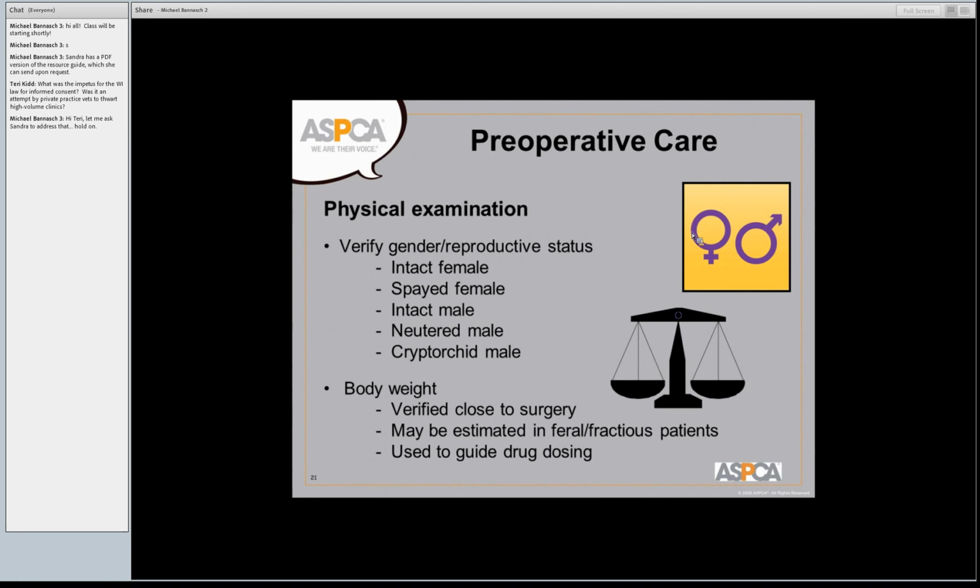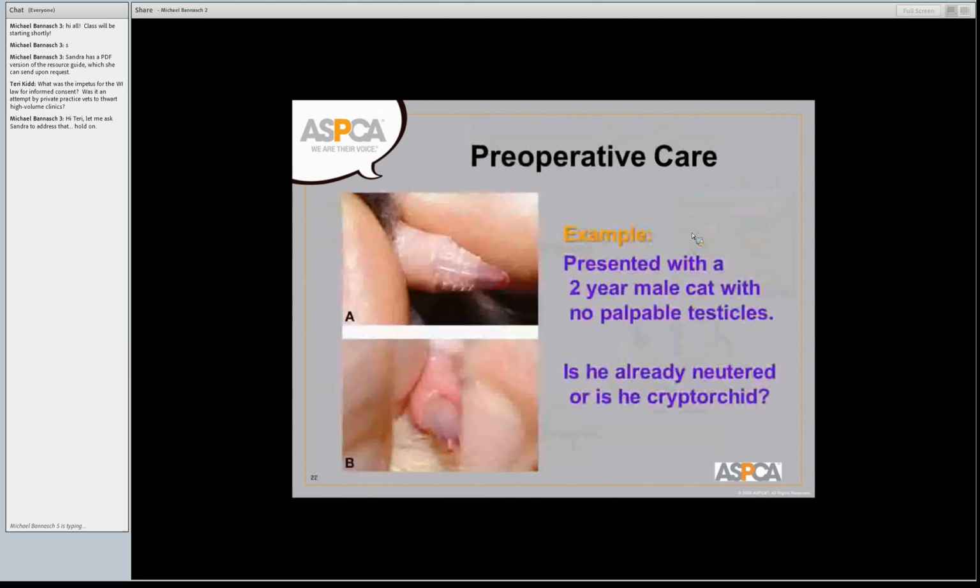Also, very important to verify body weight. We're going to use that as a guide to our drug dosing for the day. And if we have to, we'll make as best of an estimate as we can in feral or fractious patients.